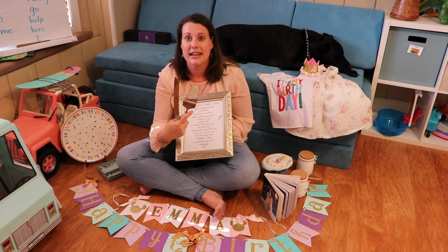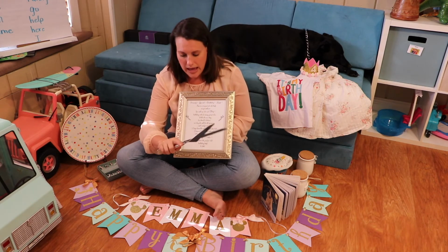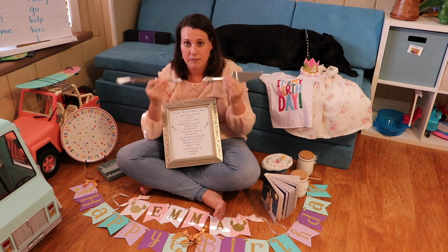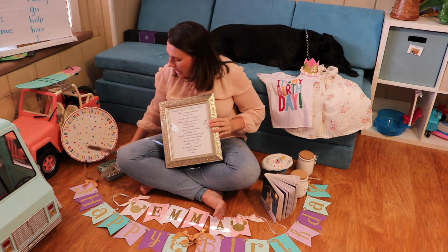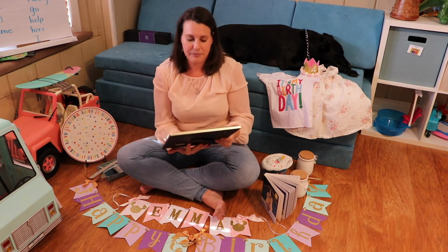And I bought a cake set from Neiman Marcus, actually, and it's super ornate. I'm not sure if you can even see it. I wanted something really special, really just fancy, girly, whatever. And the poem says this. I'm going to try not to cry.